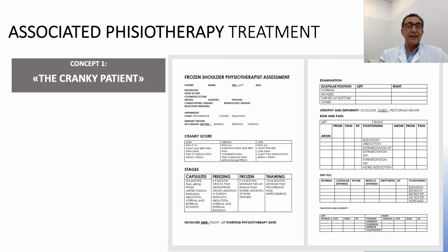We understand that we need an assessment. So we started a dialogue with my physiotherapist, and we looked at how we can talk about this, how we can make it. So we realize the assessment, and with this assessment we can understand what the physiotherapist feels during the physiotherapy session, what he really realizes with the range of motion, and if he feels something different.